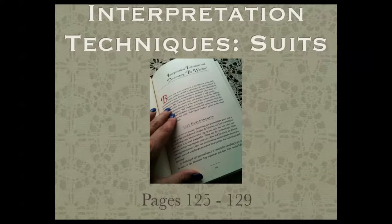Okay, now we're going into a really important part of making this whole thing come together. Really starting to bring techniques in, simple, sort of common sense techniques that can really crack open your readings. And we're going to be covering just 4 pages in this video. A little section that's pretty easy to overlook. So I'm glad to be highlighting it in this important part of the workshop.